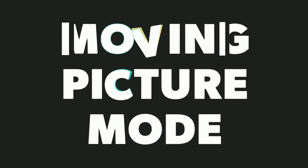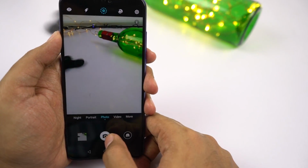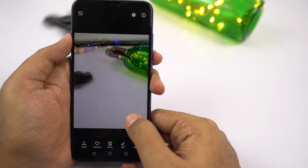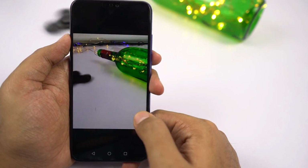Next we have moving picture mode. Once you enable this mode and take a picture, your phone will record few seconds as video and you can watch it by simply long pressing that picture. It just allows you to capture a nice memory along with the picture.